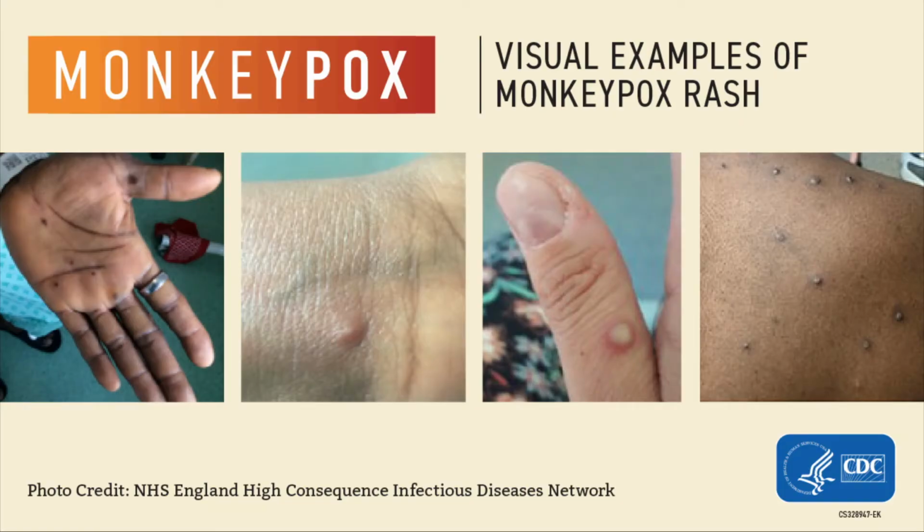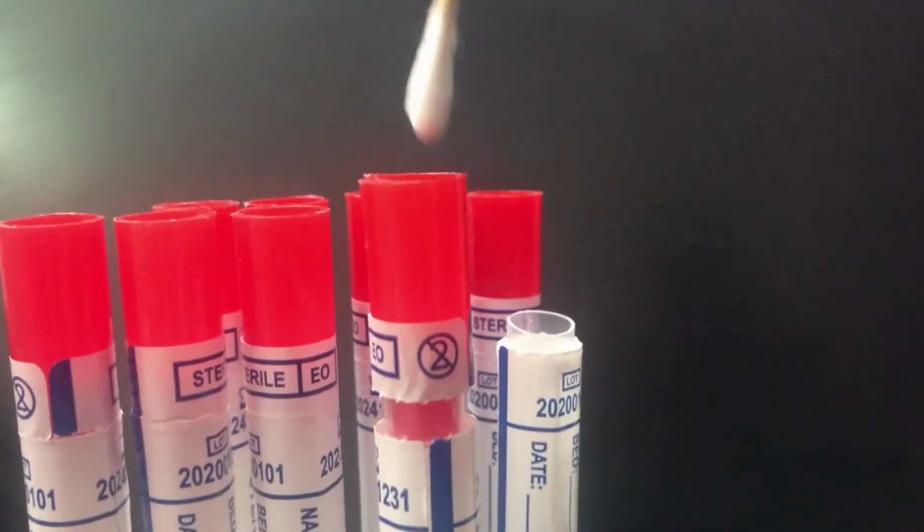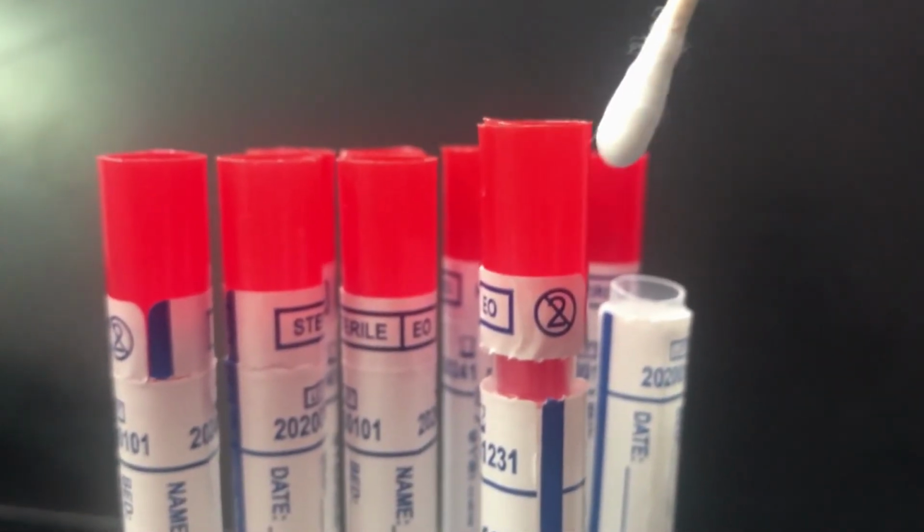If you suspect that you may be developing symptoms which are suspicious of monkeypox, the first thing to do is contact your primary care provider, if you have one, to be able to get more instructions. Special swabs and specimens need to be collected.